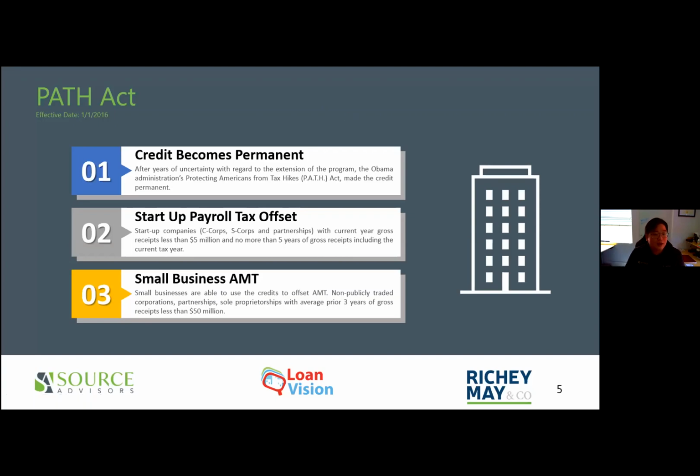The next really significant change was the startup payroll tax offset. For the entire 30-some year history of the credit prior to this point, the folks that needed the credit the most weren't able to use it. The problem there was that you would be spending all this money starting up a business, but because you didn't generate enough revenue at the end of the year, the amount of tax you generated was nil. A lot of times these companies would be in net operating losses, so all they could do was stack carryforwards that they could maybe use at some point in the future. So generating the credit really wasn't that valuable to startups that didn't have enough tax to offset.